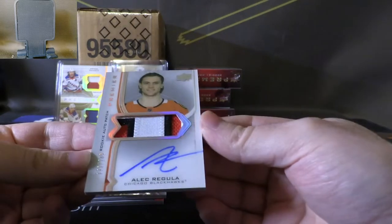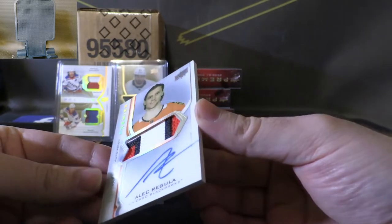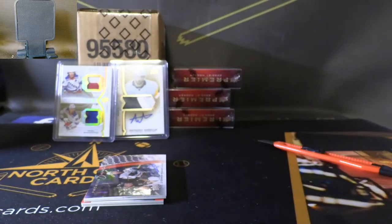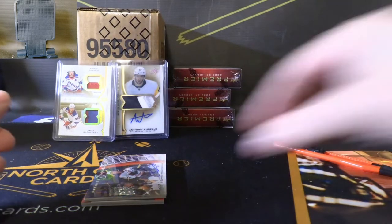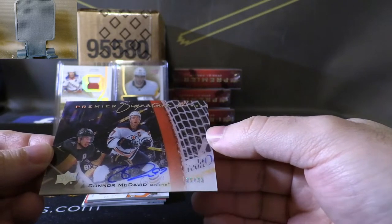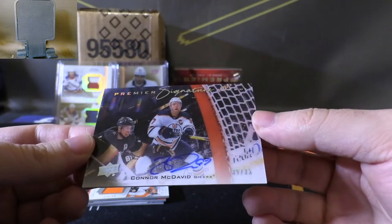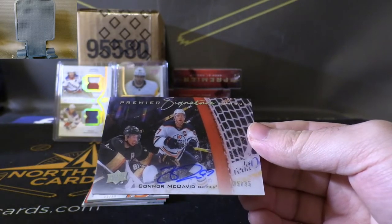And our patch here is numbered 131 of 249, going to the Alec Regula spot. We have a nice RPA over here. Congratulations. Three color patch. And what is this? What do we have over here? We have a Premier Signatures Pursuit, Connor McDavid, numbered 35 of 35. Congratulations to the Connor McDavid spot. You have an autographed 35 of 35. This is a really nice card. Congrats.